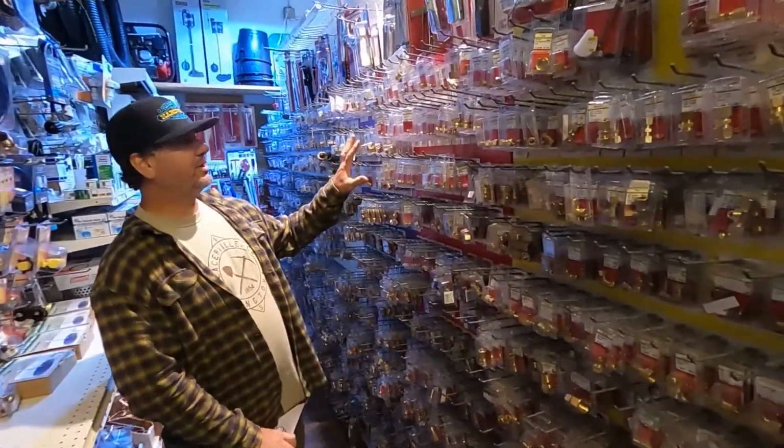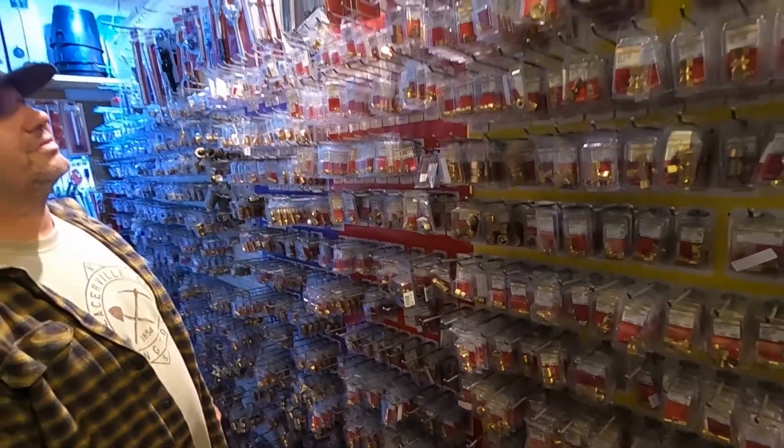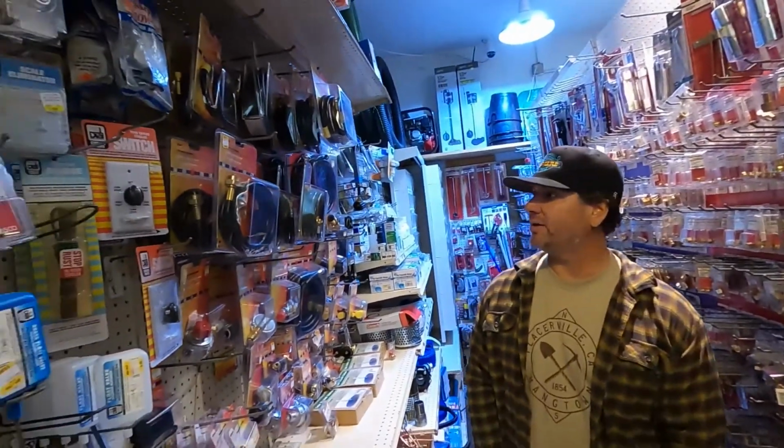Wow, look at the brass fittings. Oh my god, dude! Nobody has that many brass fittings. That's a lot of brass fittings. So. Wow. Yep, we can make it work somehow.